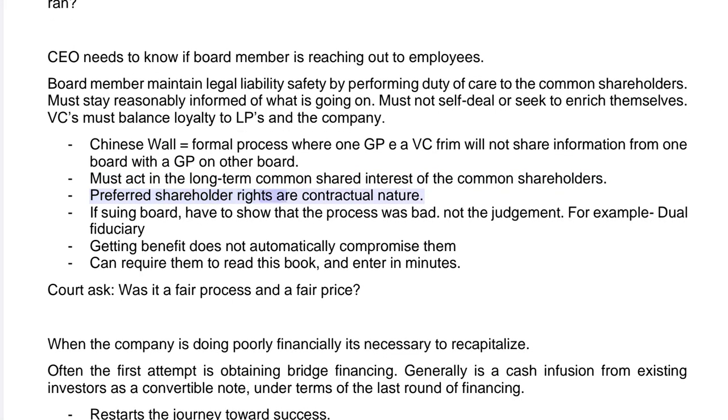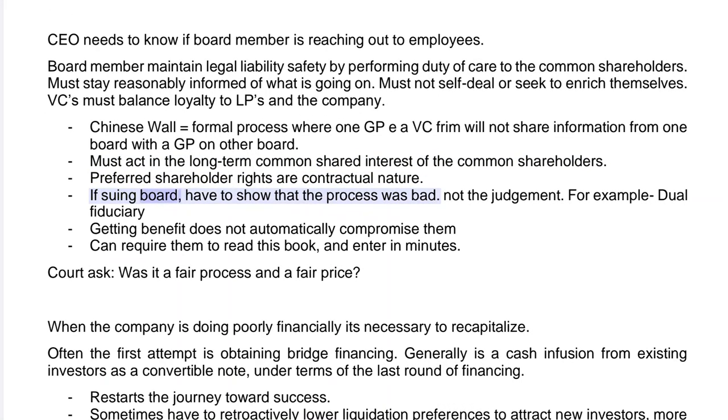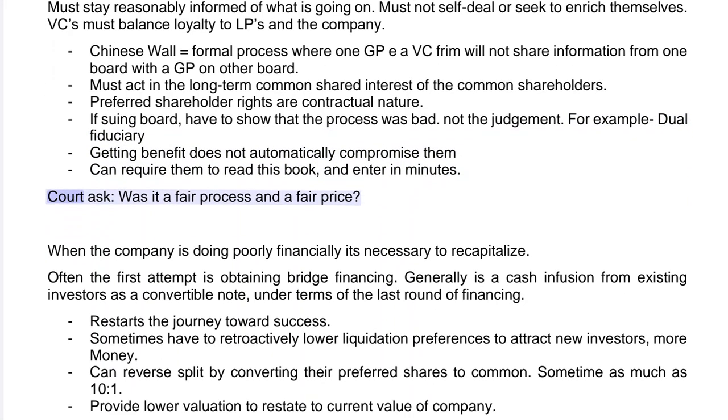Preferred shareholder rights are contractual in nature. If suing the board, you have to show that the process was bad, not the judgment. For example, a dual fiduciary getting a benefit does not automatically compromise them; you can require them to read this book and enter it in the minutes. The court asks, was it a fair process and a fair price?